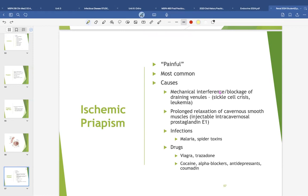For example, someone injecting intracavernous prostaglandin E1 to help erectile dysfunction. It might be due to infections, malaria, spider toxins, or drugs: Viagra, trazodone, cocaine, alpha blockers, antidepressants. If someone is coming to you and saying, "Hey, I want trazodone to help me sleep on a flight," I would encourage them to try it out before they're in the plane, to make sure they don't have any unfortunate side effects, because a transatlantic flight would be a pretty hard place to discover that you shouldn't have tried the trazodone.